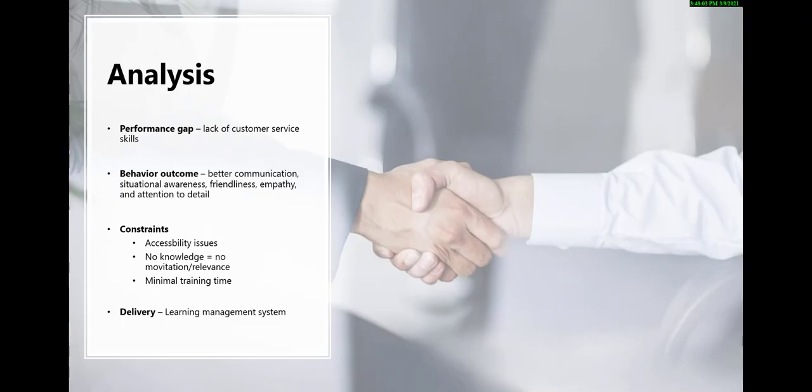The performance gap we are addressing in the simulation is new hires' lack of customer service skills. We realize that many student workers do not have the skills to be successful in a customer service environment, and we want them to practice their soft skills and other basic customer service skills.